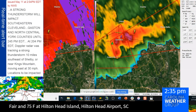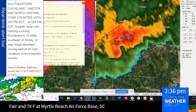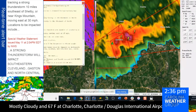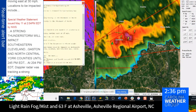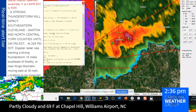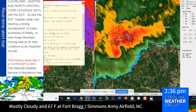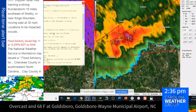So this new warning will continue until 3:15. And this tornado warning includes Gastonia, Mount Holly, Belmont. Let's see, some other locations that would be affected: Ranlo, McAdenville, Cramerton, Lowell, Mount Holly, Paw Creek, and Northwest Charlotte, all in this tornado warning polygon. So again, this is for Gaston and Mecklenburg County until 3:15. This is a potential tornado with half dollar size hail.